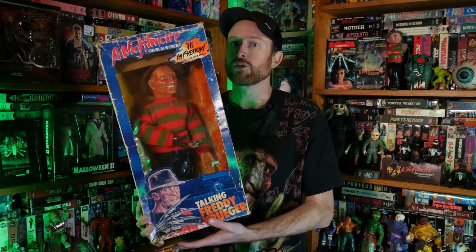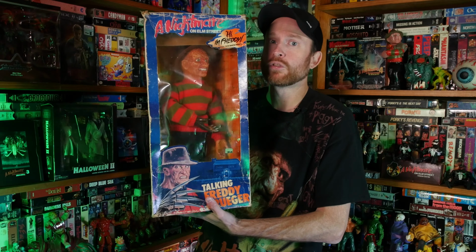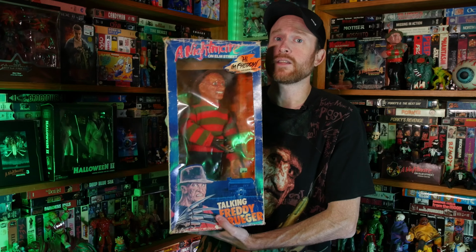But these pull string dolls work very well. I'm gonna pull the string and you can hear Freddy say all kinds of things.